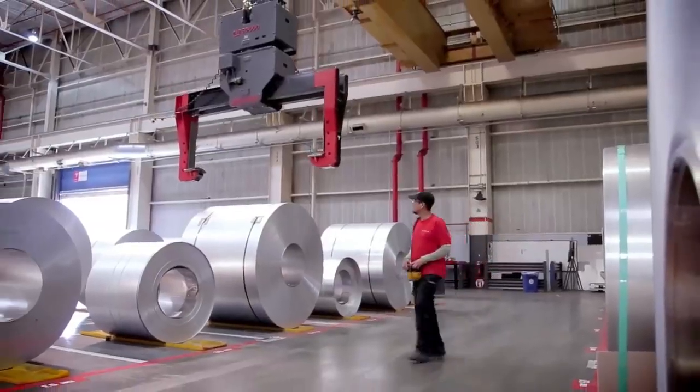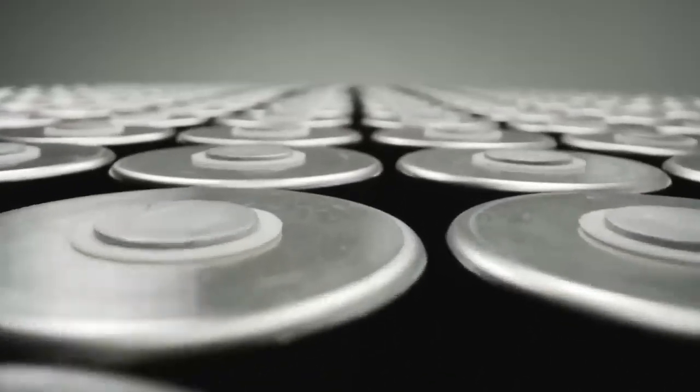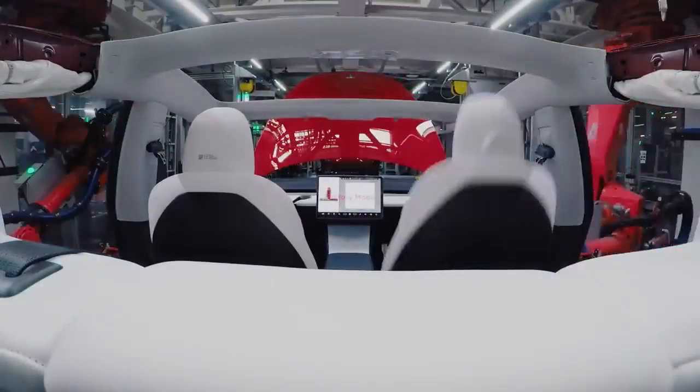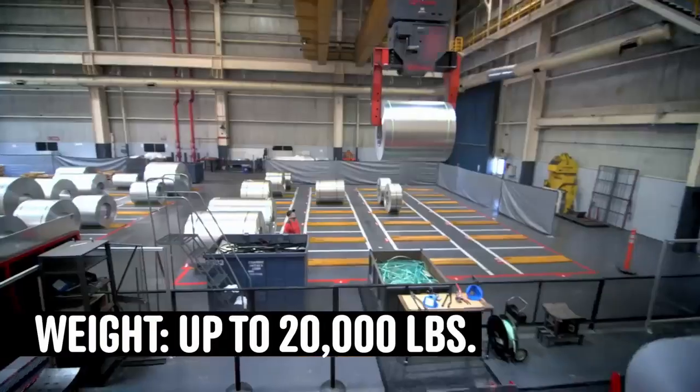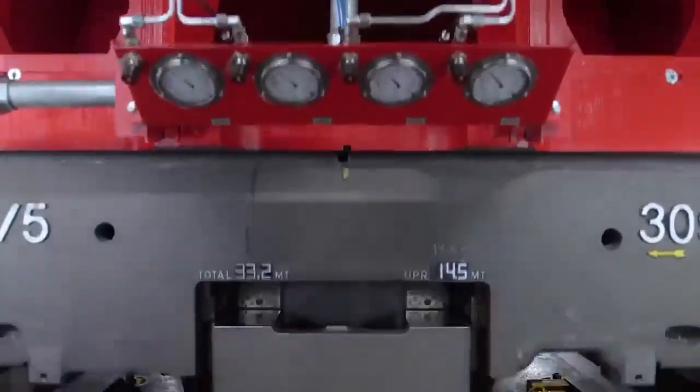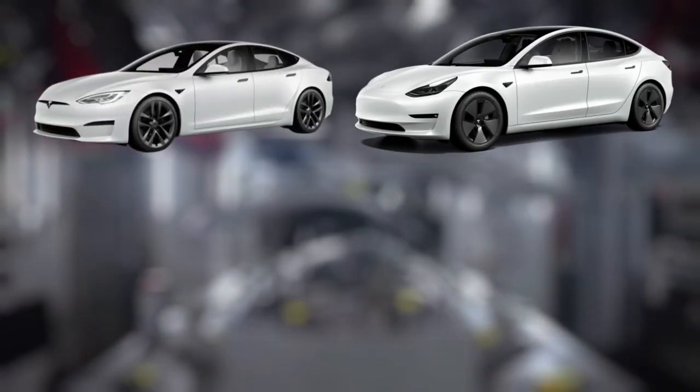Raw materials like aluminum coil rolls, lithium-ion battery cells, wiring harnesses, plastics, and interior parts are sourced from suppliers and shipped to the Gigafactories. The aluminum coil rolls are loaded by automated robotic arms into presses that stamp the sheets into the body panels that form the recognizable shape of the Model S, 3, X, or Y.